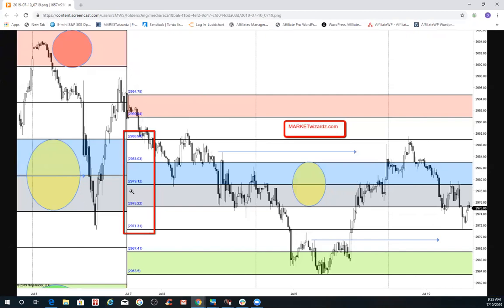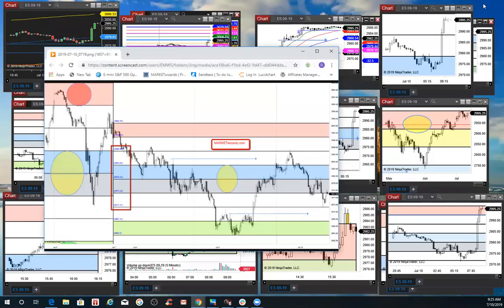And so overnight, we had really traded the prior week's core, the pipe. And now we're up here testing the top zone from last week. So important chart that we were looking at.